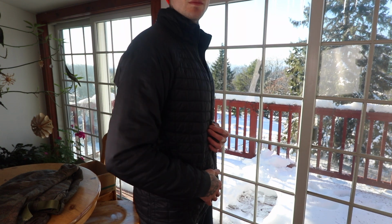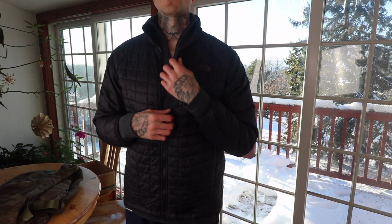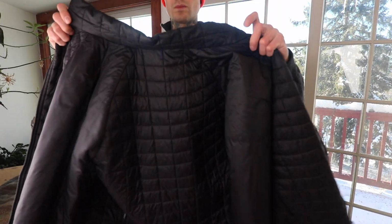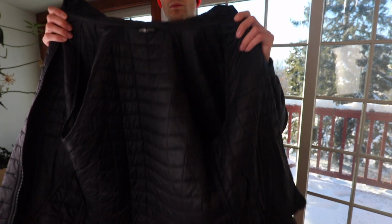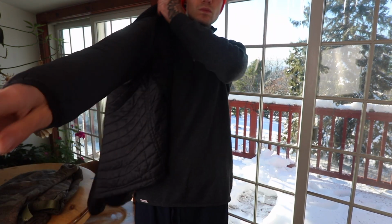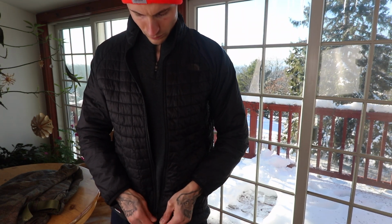Okay, so moving on to your mid layer. This is gonna be the layer that's going to insulate you and keep you nice and toasty. They make mid layers in all sorts of different materials, but what I found to be really effective is having some sort of a fleece material, or you could use some sort of a down material. In my case, I didn't invest in a fleece top. This is just the inner shell of a North Face jacket that I had, and the material on the inside is down feathers. It works really, really well, as you can imagine, to keep you insulated.